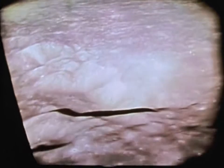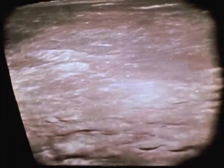Then, one of the key aspects of the mission, Tom Stafford describes the landing site selected for Apollo 11.